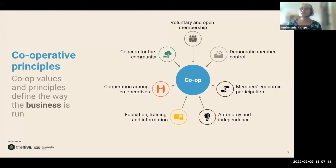So many of you may use your local convenience food store cooperative, and you can buy food there even if you haven't taken out the membership card and you're earning your dividends. So it is voluntary and open. And democratic member control is really important, as I said before, because cooperatives are set up to meet the needs of their members, and those members have a say in how the cooperative is run. That's quite powerful and quite different to lots of other businesses.